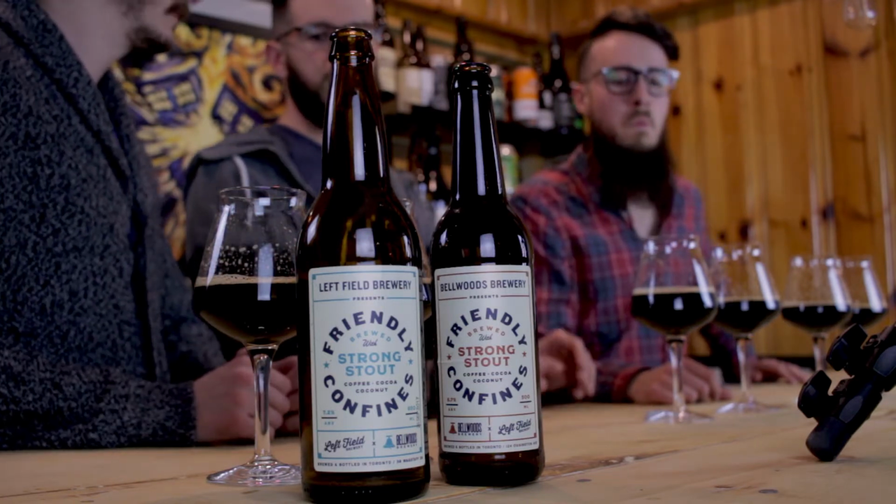Exactly. Left Field used Pilot Coffee Roasters, which I know is the one they also use for their coffee porter. And Bellwoods uses Propeller Coffee. Two really famous coffee roasters in the Toronto area. I don't know a lot of coffee roasters out there. I've heard good things about both of them. Craig speaks pretty highly about them.